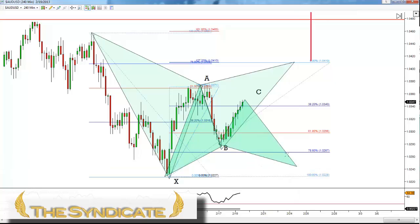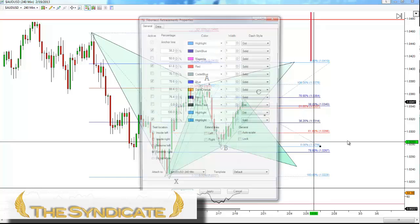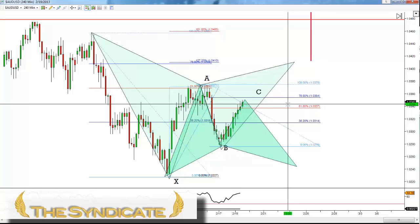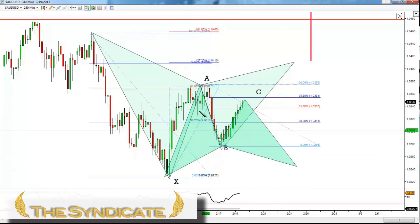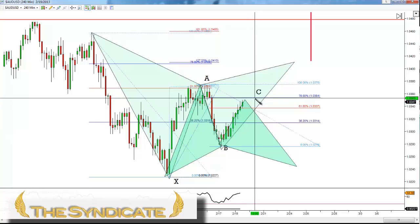I'm not too worried about the completion yet, but if you're an aggressive C trader, the market is getting close to a level where you can start looking at an aggressive C trade. And remember, an aggressive C trade is where we're looking to get into the market in advance of a pattern completing. So you're saying I have a potential Gartley here. We've got all the requirements, we've hit the 618 in between the 786. I'm expecting that this smaller pattern is going to complete.